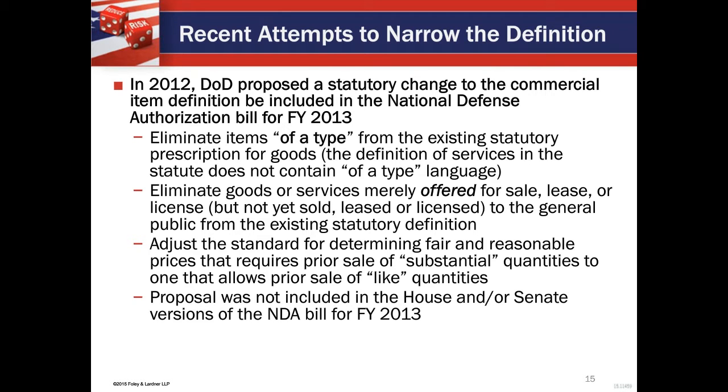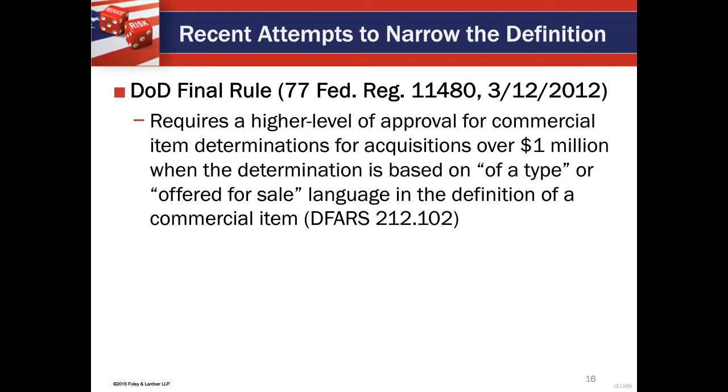Importantly, this proposal was not eventually included in the House or Senate versions of that bill, but DOD did not stop there. In 2012, they issued a final rule, which means it is in effect, that requires a higher level of approval for commercial item determinations when the acquisition is over $1 million and the determination is based on the "of a type" or "offered for sale" language in the definition of a commercial item.